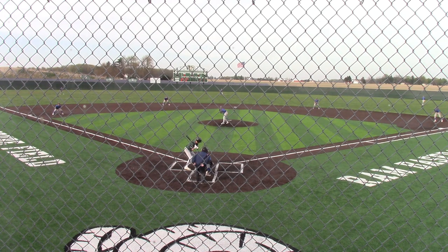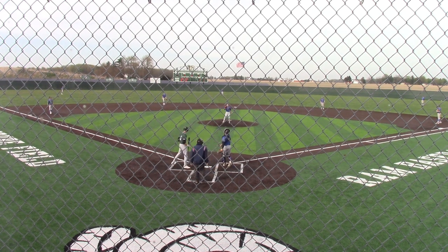Strike call to Luke Harris. 0-1 pitch. Strike two. Harris quickly down, no balls and two strikes. Parker Moore, like Reed Leachty, gets the ball back. He's ready to go. 0-2 pitch to Harris, outside. One ball and one strike.